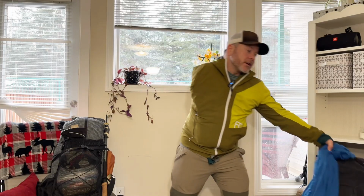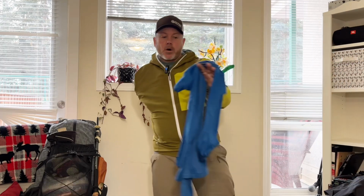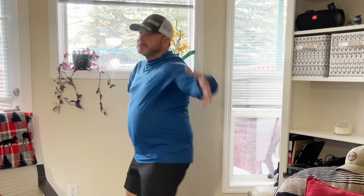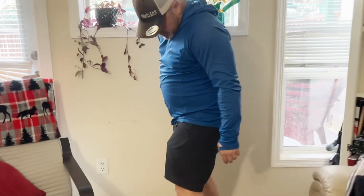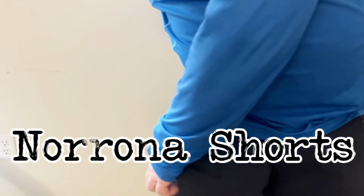Generally for the desert and stuff, I will be wearing an OR sun shirt. I love this thing. It dries quick because I sweat a lot. And the other thing too, I'll be wearing these Norrøna shorts. I love them. They're very durable. They're also ladies' shorts. They fit me better. I didn't have a very good durable short.